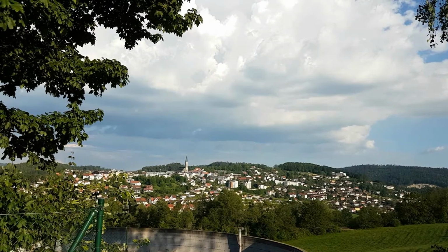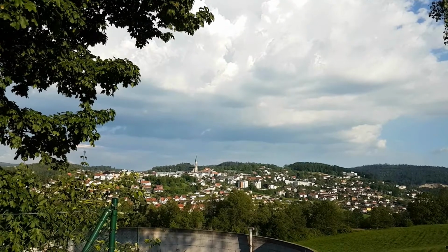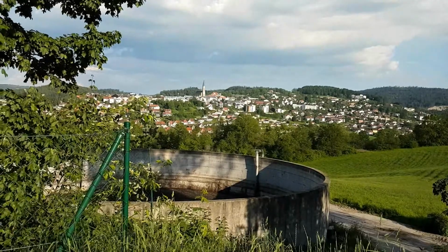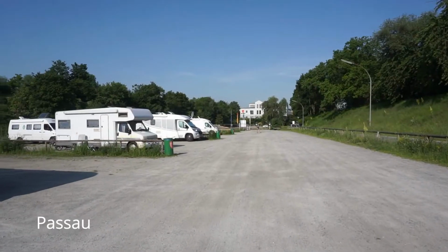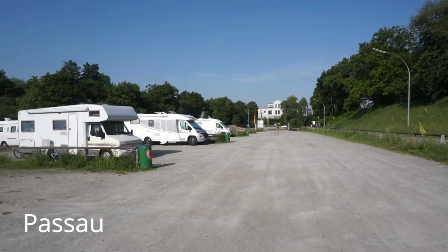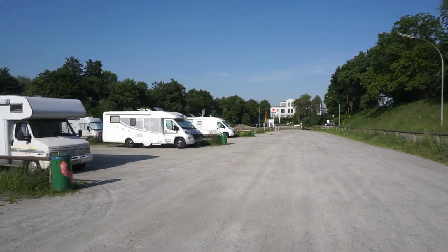Much of the town was destroyed, including the historical church after which the town was named. Waldkirchen was rebuilt in the 1950s. From here I went to Passau. I was very impressed by the free motorhome Stellplatz there, which was around 3 kilometers by bicycle to the historic centre.